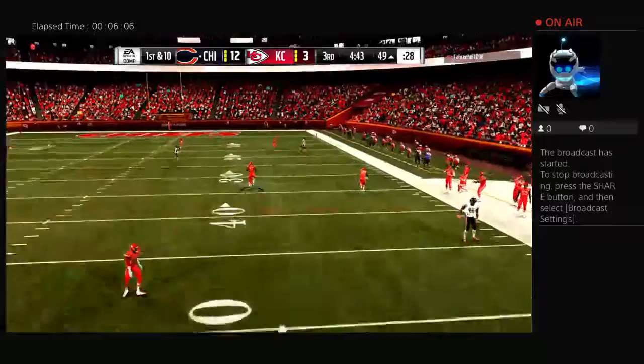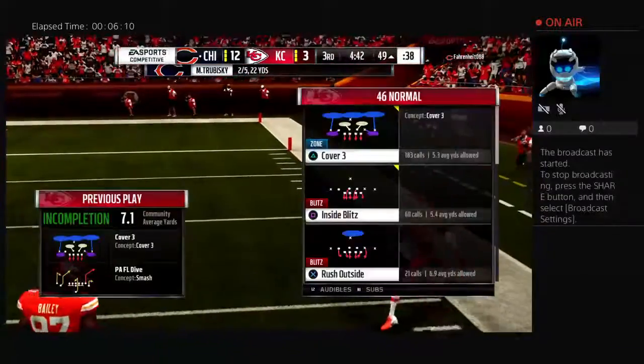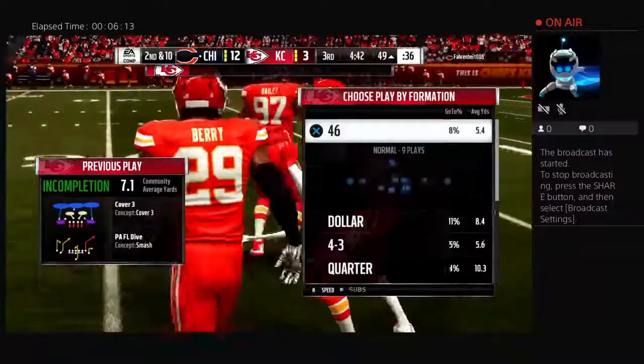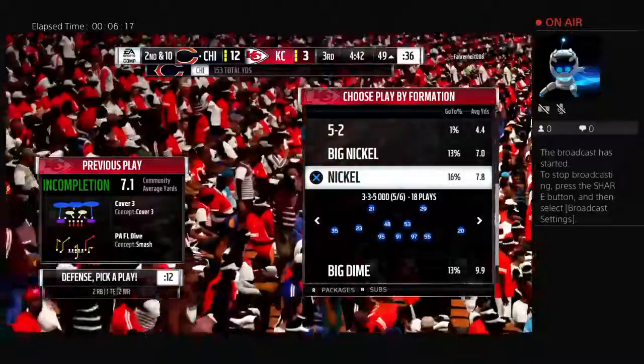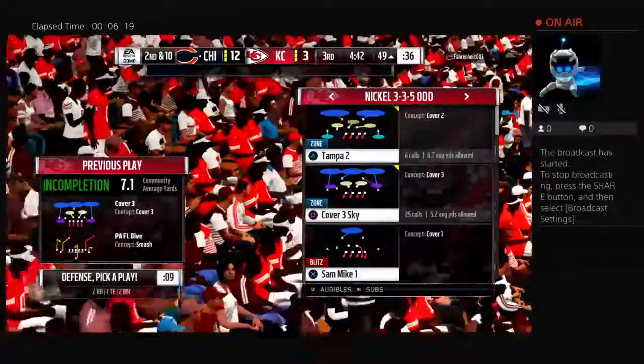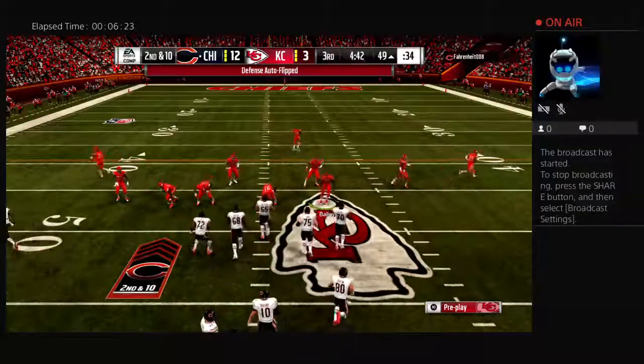Flush to his right. On the run, he'll let it go. And that is intercepted. Or was it? Wait, they'll say no. No interception. He did not keep the feet in bounds, apparently. So that's just going to be an incompletion. So after the incompletion on first, now 2nd and 10.